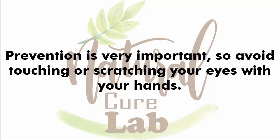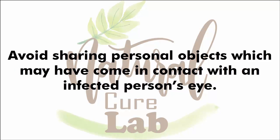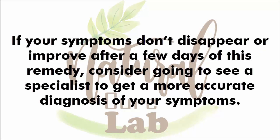Prevention is very important, so avoid touching or scratching your eyes with your hands. If you must apply any medicines or creams, be sure to wash your hands well beforehand. Avoid sharing personal objects which may have come in contact with an infected person's eye. If your symptoms don't disappear or improve after a few days of this remedy, consider going to see a specialist to get a more accurate diagnosis of your symptoms.